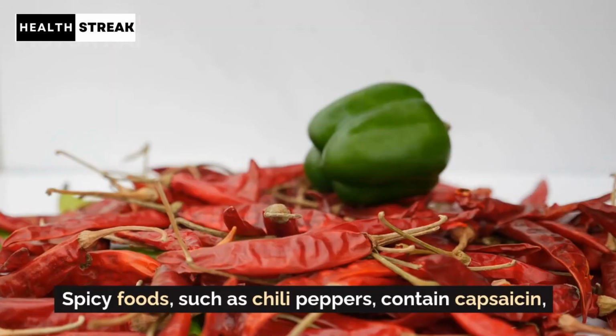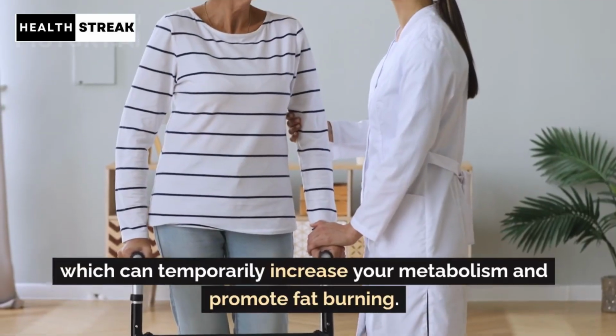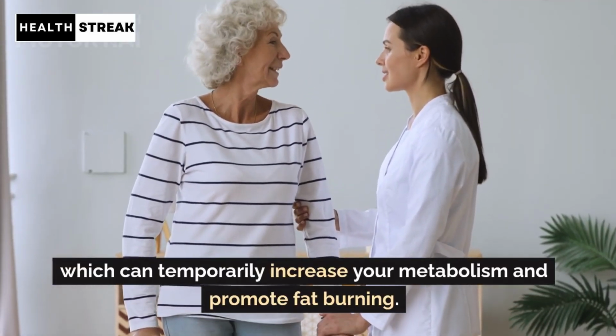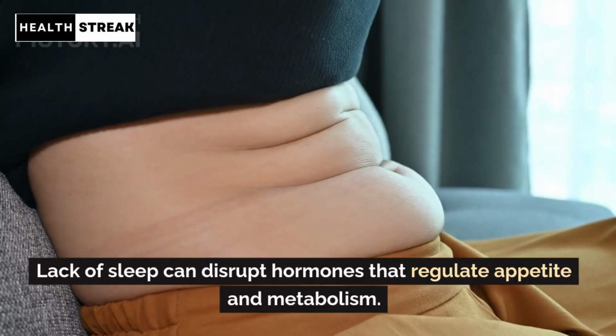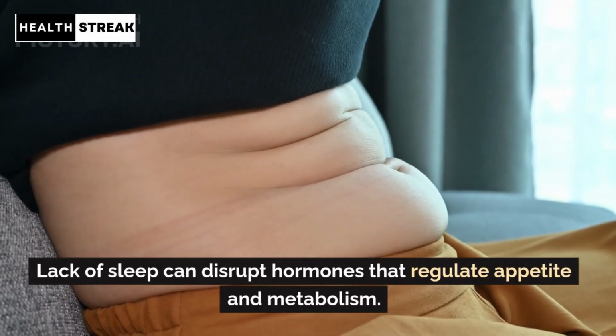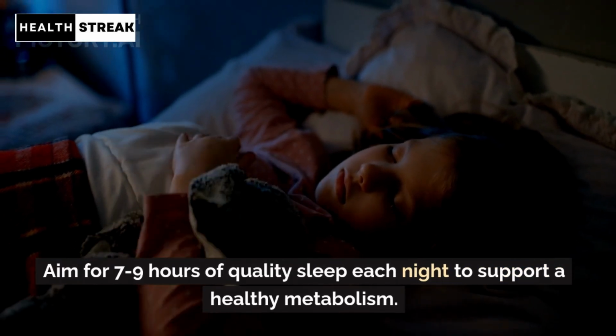Spice it up. Spicy foods, such as chili peppers, contain capsaicin, which can temporarily increase your metabolism and promote fat burning. Get enough sleep. Lack of sleep can disrupt hormones that regulate appetite and metabolism. Aim for 7 to 9 hours of quality sleep each night to support a healthy metabolism.